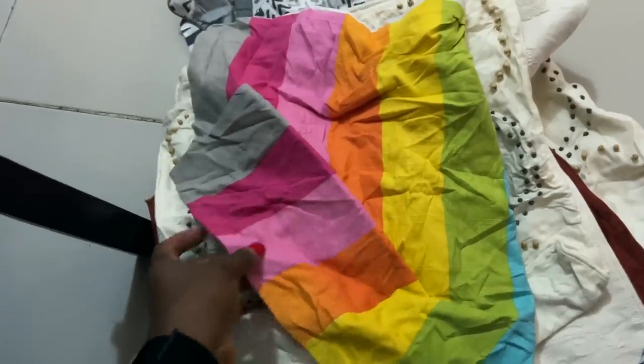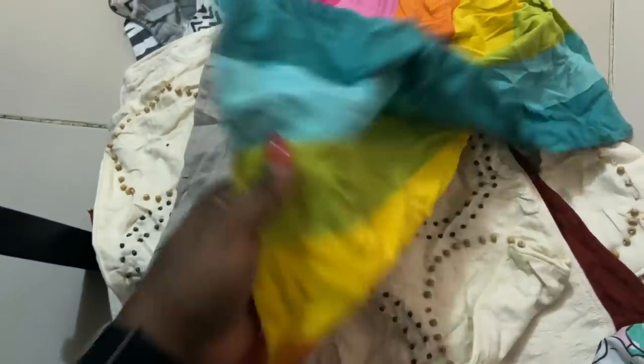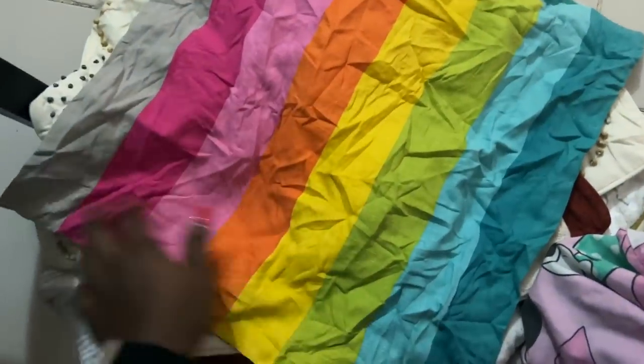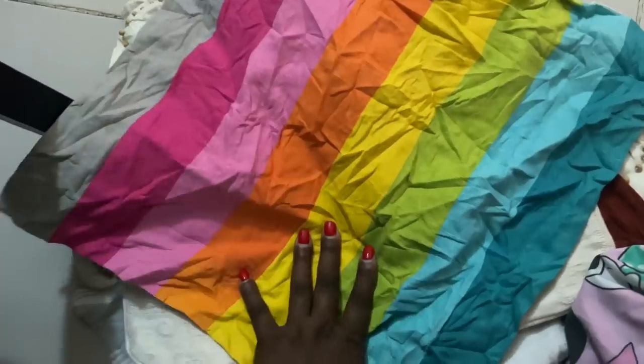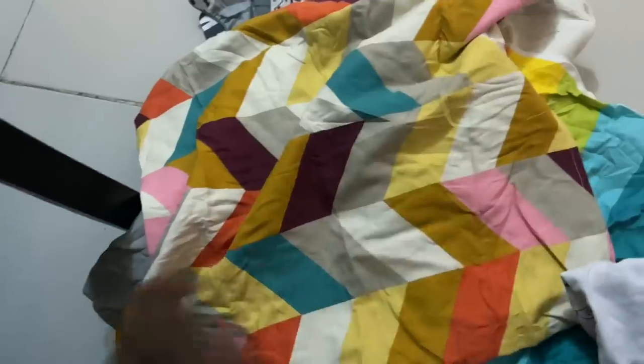Then I got this, an IKEA one, really nice. I love the pop of color. I don't know where I'm going to use it, but I bought it anyway. They're very cheap, like what, 100 naira or 150 or 200, I'm not sure. I use it for my work, the pillow that stays on my work here. So, and then I also got this one, also an IKEA one. I love it.